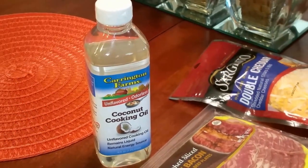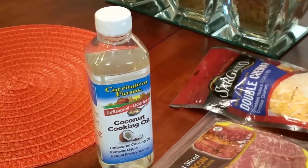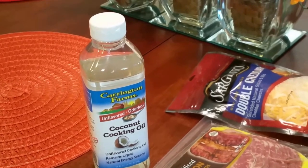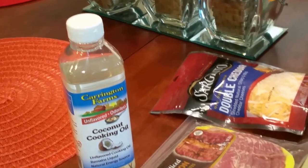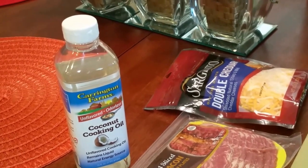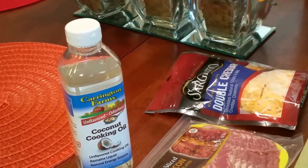And that's the coconut oil that I usually use. It's an organic coconut oil, unflavored. And I usually use that, I'm not gonna say in lieu of olive oil, I still use olive oil too, but for the most part, I use the coconut oil.